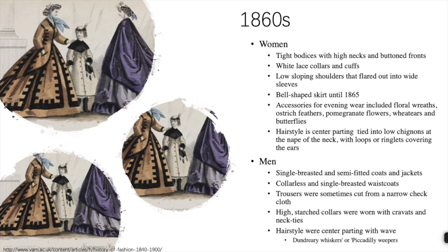For the 1860s, women's dress featured tight bodices with high necks and buttoned fronts. White lace was popular for collars and cuffs, as were low sloping shoulders that flared out into wide sleeves. The skirt continued to be full and bell-shaped until around 1865, when it began to lose its volume at the front and move its emphasis toward the back.